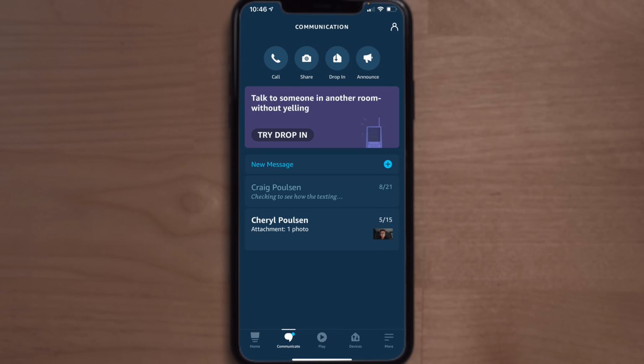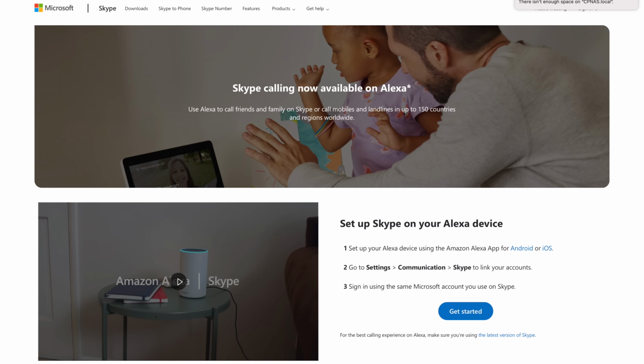Now, with COVID and social distancing, video calls have become more important. With an Echo Show, you can do video calls to family and friends who have Echoes and are outside of your house. It's great for older parents or the grandparents to stay in touch with the kids. You can make a video call from your phone to an Echo. You also can use Skype to contact other Skype users through the Skype app or their own Echo Shows.